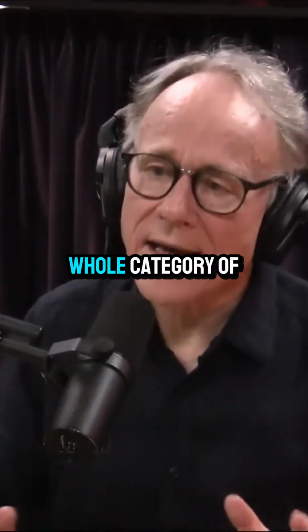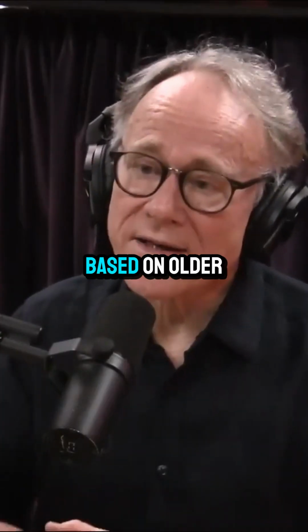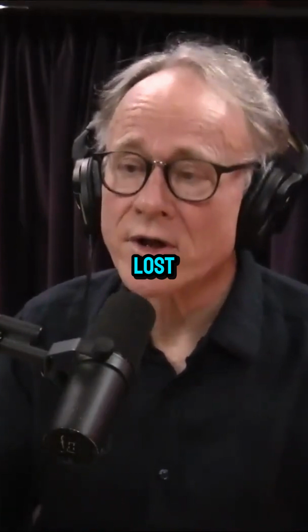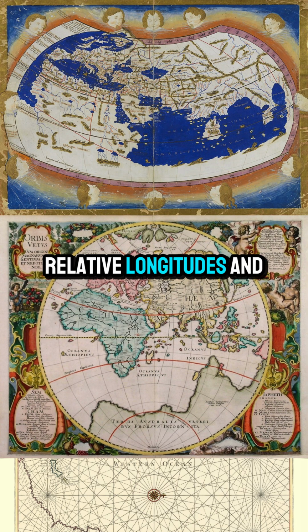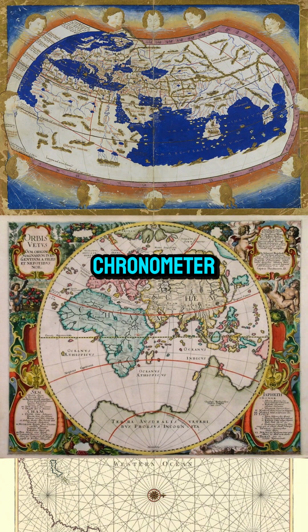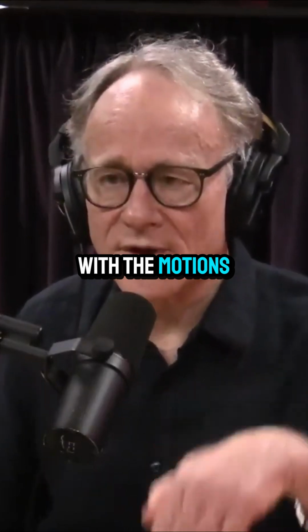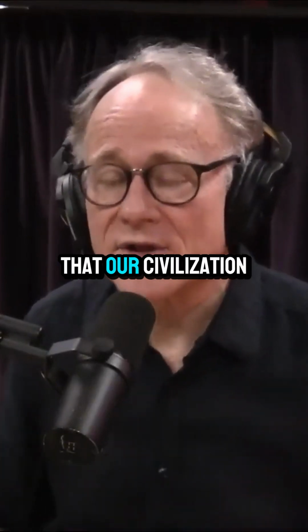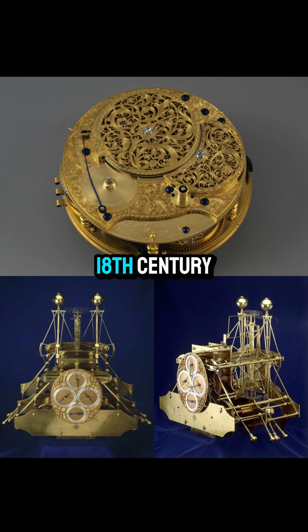And this is one of a whole category of maps which are extremely hard to explain. All of them based on older source maps, now lost, all of them incorporating extremely precise relative longitudes and latitudes. And you need a chronometer that will keep accurate time at sea with the motions of a ship. And it's just a plain fact that our civilization did not invent such a chronometer until the late 18th century.